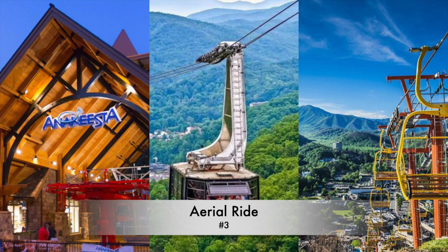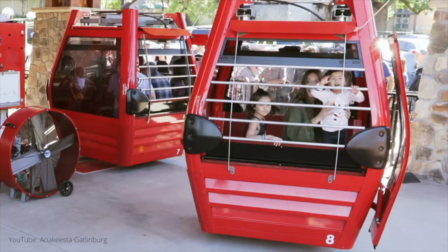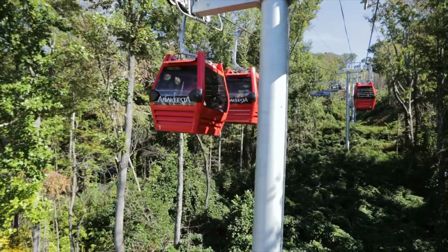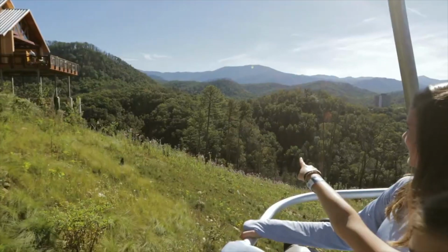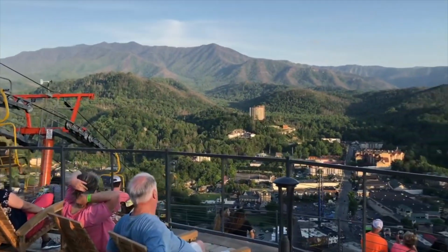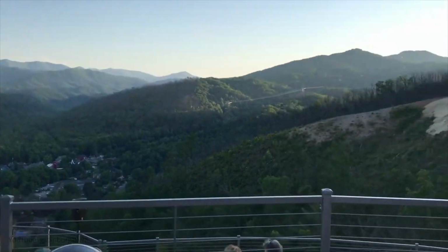And number 2 on our list is make sure you take an aerial ride, whether that be Anakeesta, Ober Gatlinburg, or the SkyLift Park, which actually goes up to the SkyBridge, because that is where you're going to get the best view of the mountains and the best view of the area. We'll do another video breaking down the differences in all of these, but make sure you get one of these so you can really enjoy a great view of the Smoky Mountains.